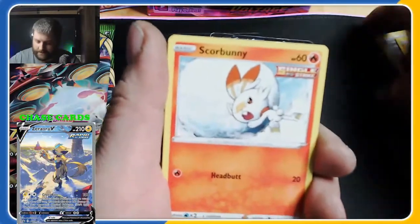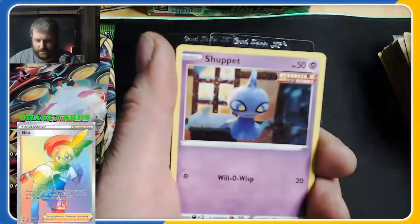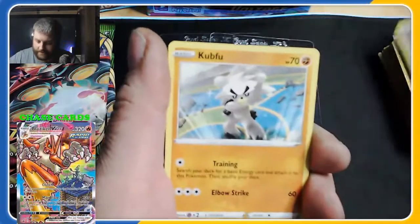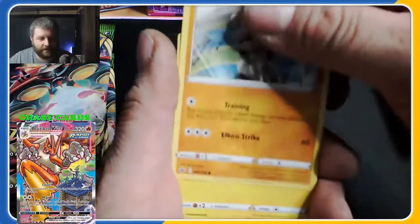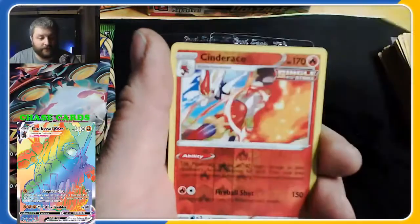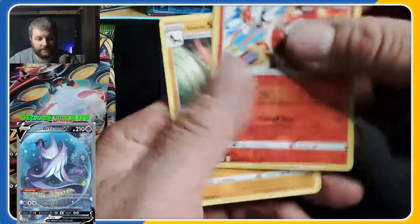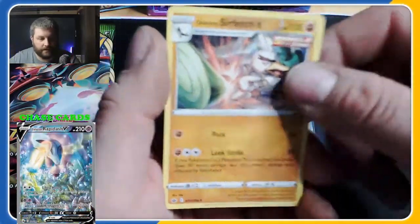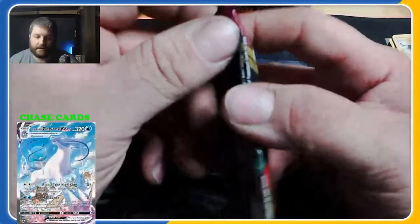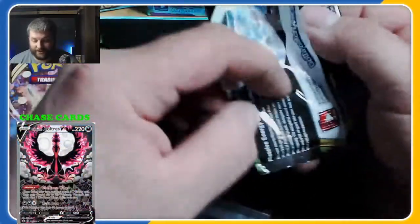So that's it. Ouch. I thought it'd be a little bit better than that for the full art. Full art Celebi with all the Celebi fans out there. But I guess it depends on how many are pulled too. There's a lot of them out there. Then of course they don't do as well. And a Surfetch. Yeah, you were really close, Marty Martian.